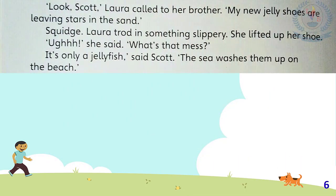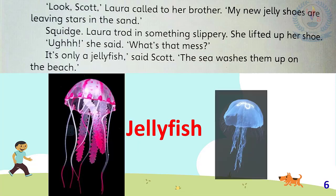Look, Scott, Laura called to her brother. My new jelly shoes are leaving stars in the sand. Squidge! Laura trod in something slippery. She lifted up her shoe. Ugh! She said. What's that mess? It's only a jellyfish, said Scott. The sea washes them up on the beach.